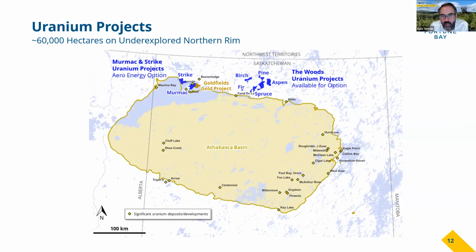We've also generated another 5 projects called the Woods projects to the east of that. They're located around this major crustal structure called the Grease River Shear Zone, just north of the Athabasca Basin. There's a large uranium endowment along that shear zone, including the highest stream sediment uranium anomalies in Saskatchewan. It's a very exciting package, which we're looking to advance, likely through option agreement.